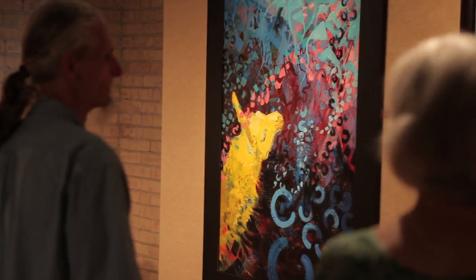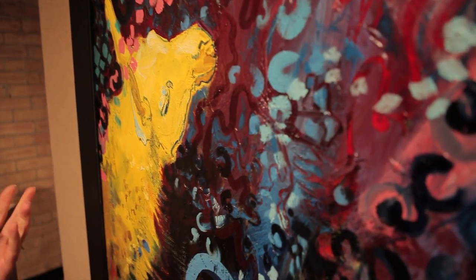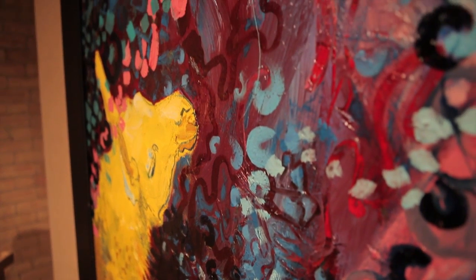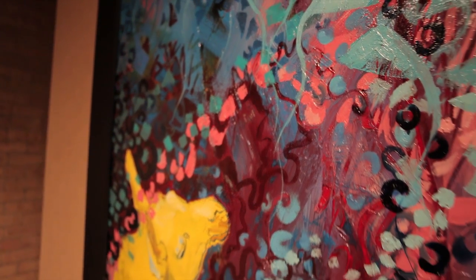Besides color, I enjoy working with texture. And if you look closely, you'll see texture that really doesn't belong with the brush strokes here. That's because you're looking at the texture from a painting underneath. After making so many paintings on the same canvas, I get a really nice buildup of paint, and that adds to the completed piece.